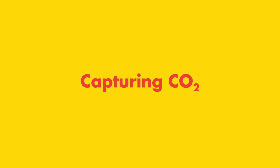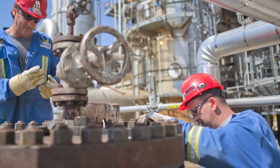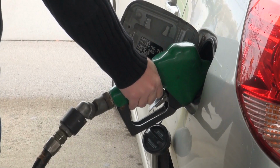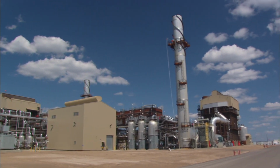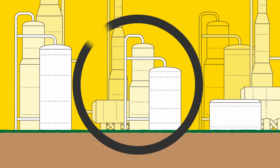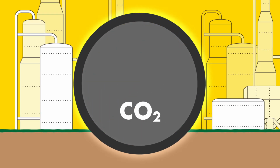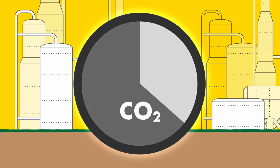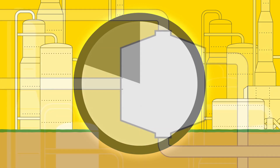At Shell's Scotford facilities, heavy oil from the mine is upgraded into synthetic crude and then refined into products like gasoline. The upgrading process involves adding hydrogen to the heavy oil. Producing this hydrogen generates one of the largest sources of CO2 emissions from the upgrader. Using a Shell-patented amine technology, Quest facilities will capture this CO2.